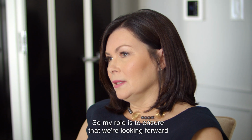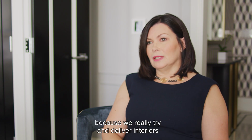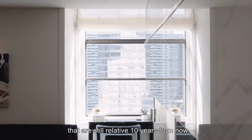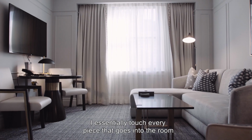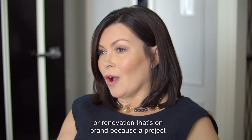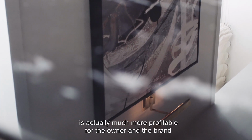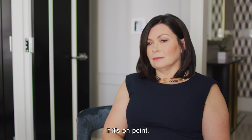My role is to ensure that we're looking forward because we really try and deliver interiors that are still relevant 10 years from now. I essentially touch every piece that goes into the room just to ensure that we're delivering a property or a renovation that's on brand, because a project is actually much more profitable for the owner and the brand if it's on point.